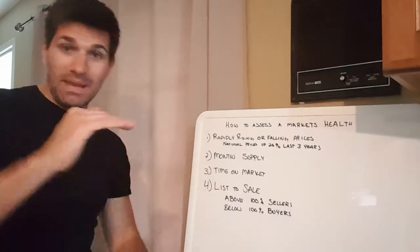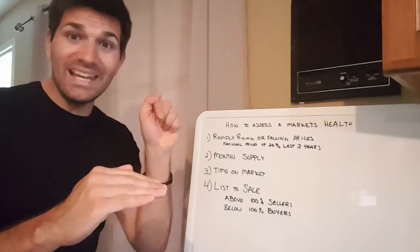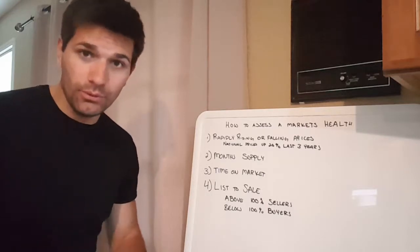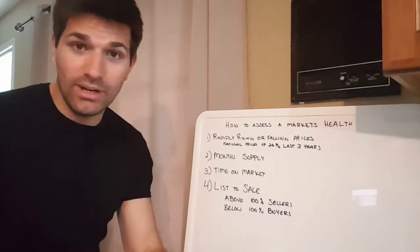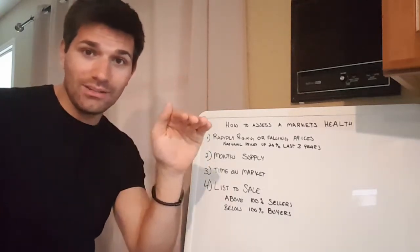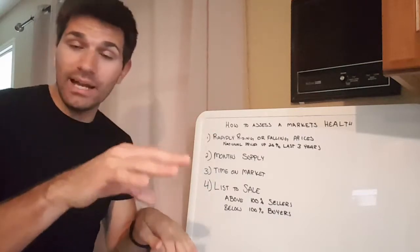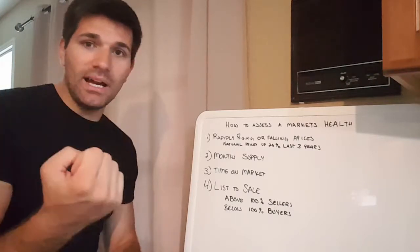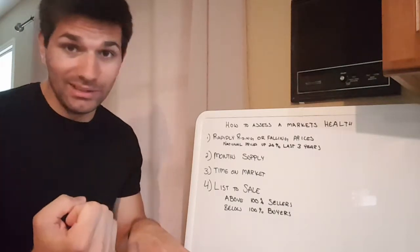And then, of course, if demand stays the same and supply drops, then prices are going to go through the roof, instead of the opposite direction. If the supply goes from 100 houses down to 20 houses, but you've got 50 buyers, the prices are going to go up. And why is that? Well, you've got 50 buyers and 20 houses.